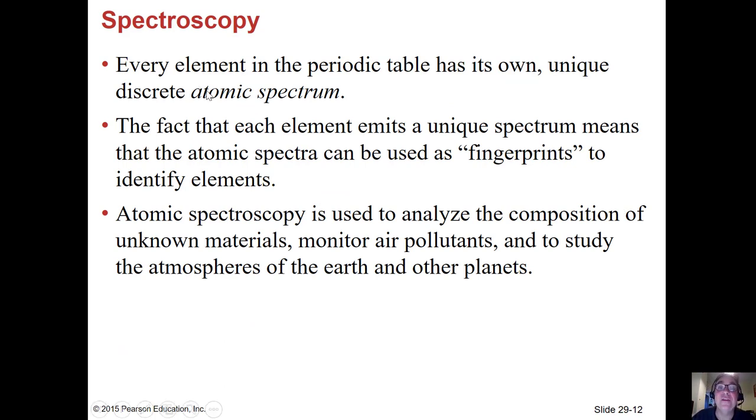So each element has its own fingerprint. The fact that each element emits a unique spectrum, people didn't know why this was before. So quantum mechanics tries to explain this. In the beginning, people came up with formulas to describe this behavior, but they didn't know why. So this chapter deals with the why. Why is this happening?